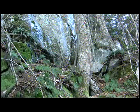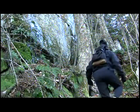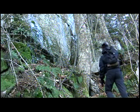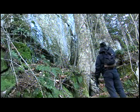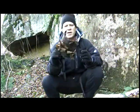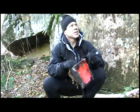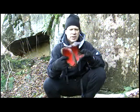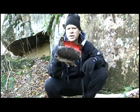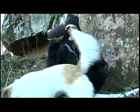Okay, so possibly the best way up here. And we're gonna try to make our way up to that platform up here. Sometimes you never know what you're gonna find here. I just pulled this rusty paint can out of the soil here. Probably used at one time to mark the trails. Or, who knows, mark boundary lines, I don't know.